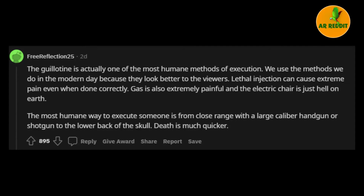The guillotine is actually one of the most humane methods of execution. We use the methods we do in the modern day because they look better to the viewers. Lethal injection can cause extreme pain even when done correctly. Gas is also extremely painful, and the electric chair is just hell on earth. The most humane way to execute someone is from close range with a large caliber handgun or shotgun to the lower back of the skull.